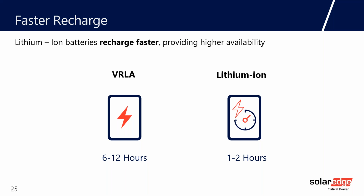In addition, we have here faster recharge time, which means less time to be ready for another power failure. Some critical loads need faster backup time recovery, and here lithium-ion can provide availability in much shorter time frames, about 1 to 2 hours, versus VRLA from 6 to 12 hours.